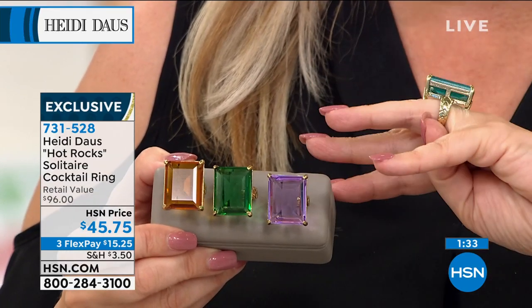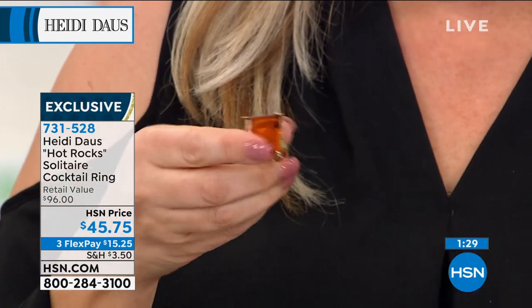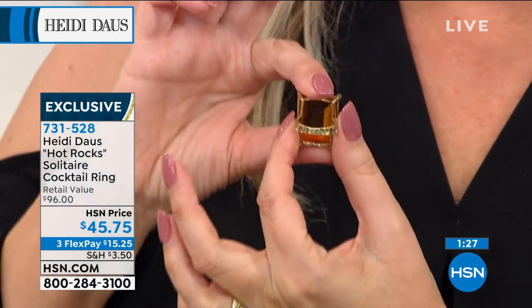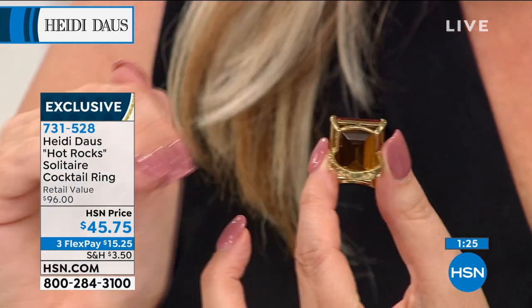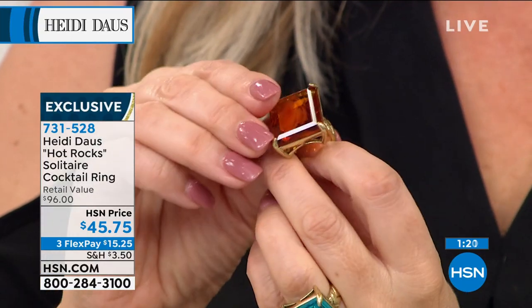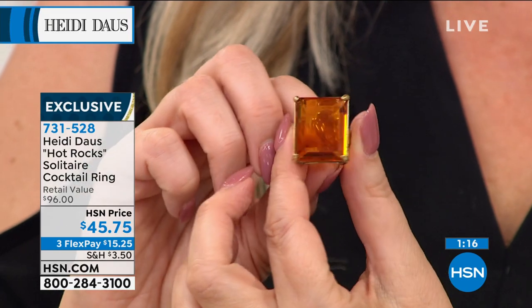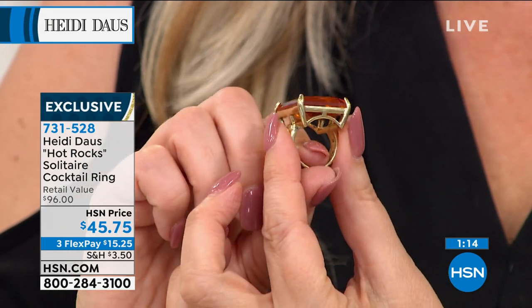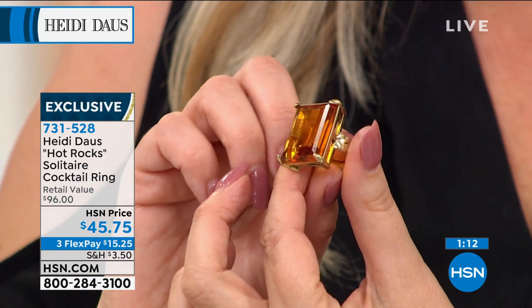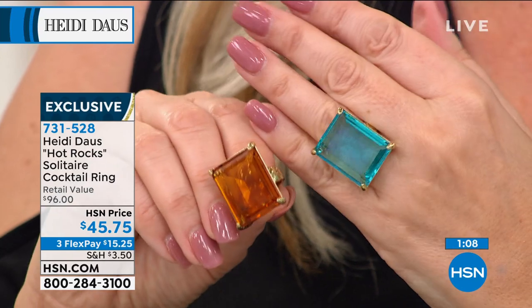So if you want a nice big size to wear as a cocktail ring, this one is perfect. And I'm going to say also, Heidi, it's really comfortable. Yes. I'll give you a tour. When you flip it around, see how it's open? That's how the light goes through. This is like the most perfect emerald cut, giant citrine or topaz you've ever seen. It is gorgeous. If this was a genuine citrine or topaz, it might be 20 grand. Pretty crazy, right?